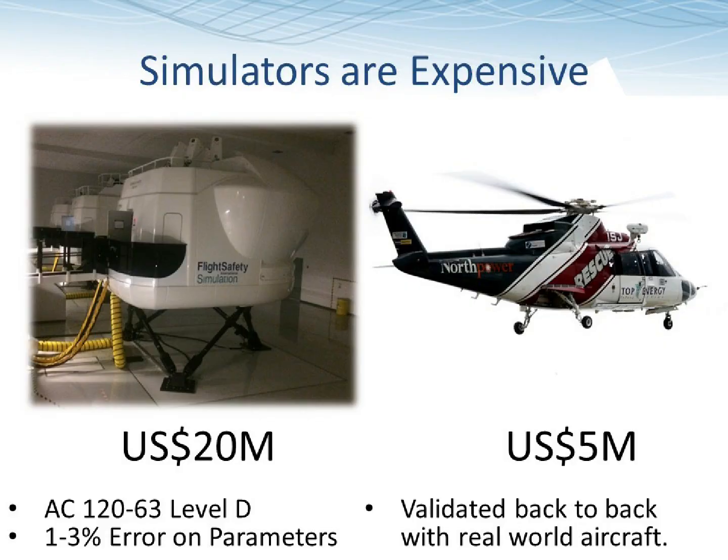So the first thing we did for that was to go to a simulator at Flight Safety in Louisiana. They have an S76C++ simulator. It's an FAA approved level D simulator. What level D means is that it is qualified based on actual aircraft data, and to pass the level D certification, the simulator must match the aircraft data within a very tight tolerance.